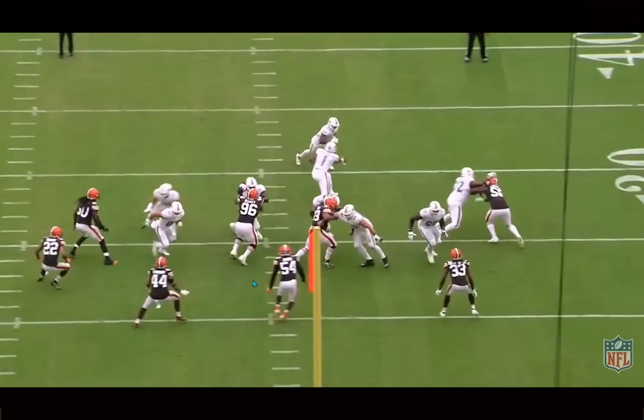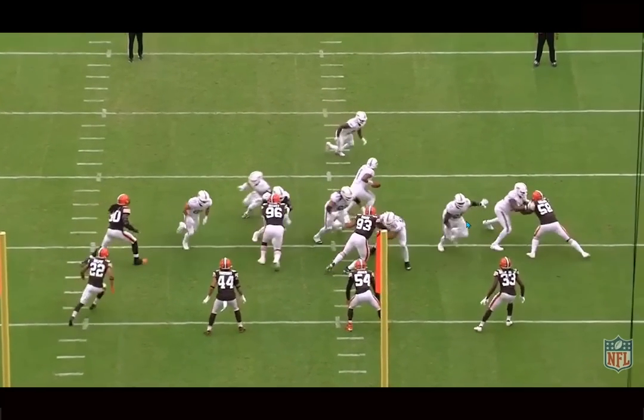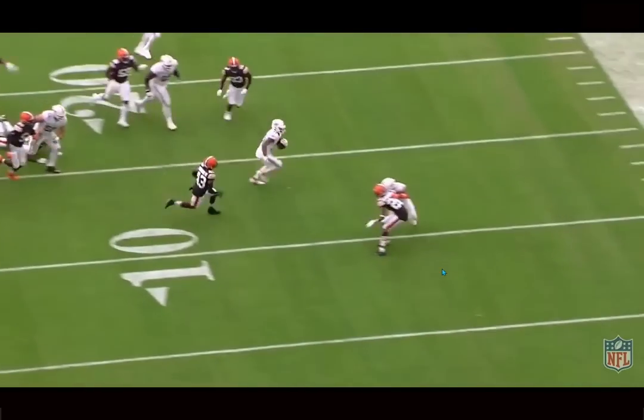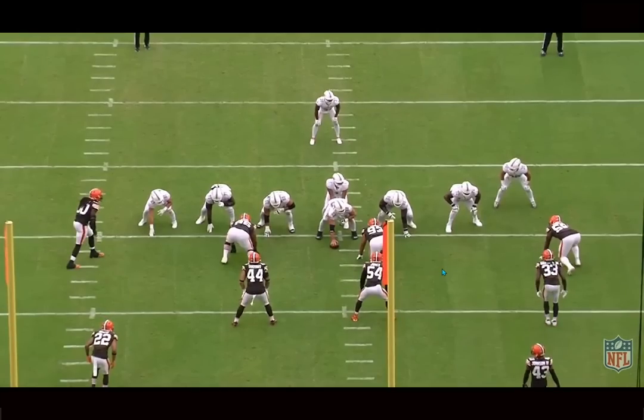They both float to the left, and this gives the opportunity for the left guard here to climb. Gives him a great angle to get to number 33, and it's just a one-on-one at this point. He reads the block. Mostert goes for a long play. So the motion is having a great effect on defenses.